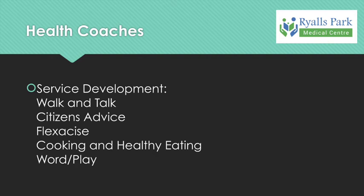We built in some service development time into our health coaching role to make sure that where we were finding unmet needs, we were able to develop services with partners to help support our patients.